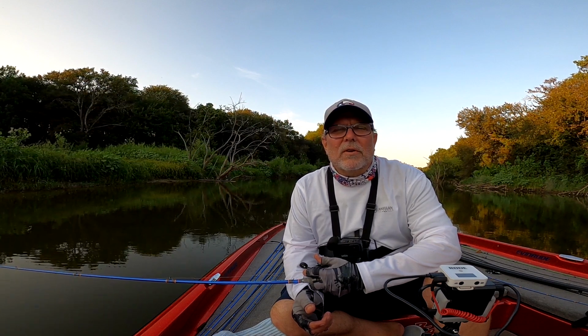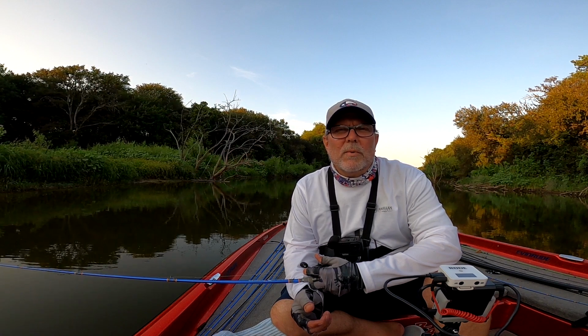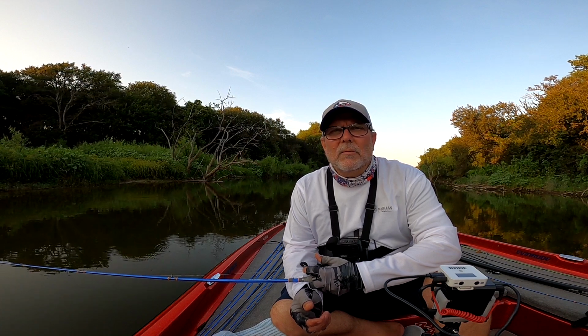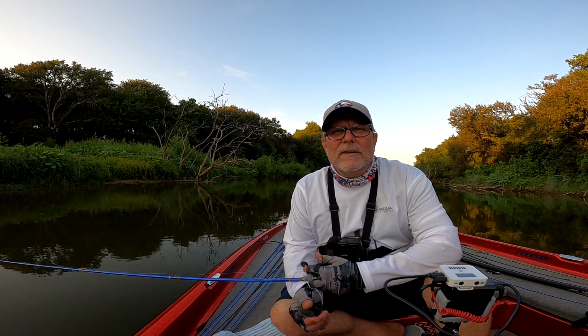The other way I was catching them was on soft plastics, Texas rig. And those fish seemed to be bigger. They were kind of hiding up in the shade up against the bank and connected with a couple of nice fish as well as quite a few small fish. But overall, a fun day.